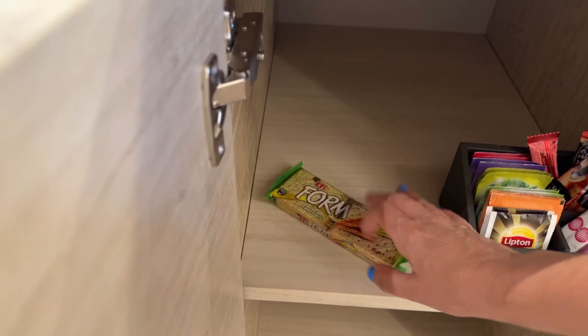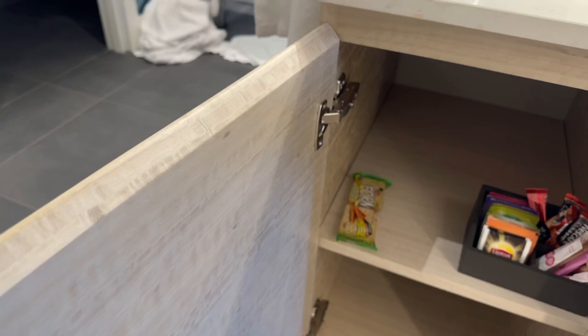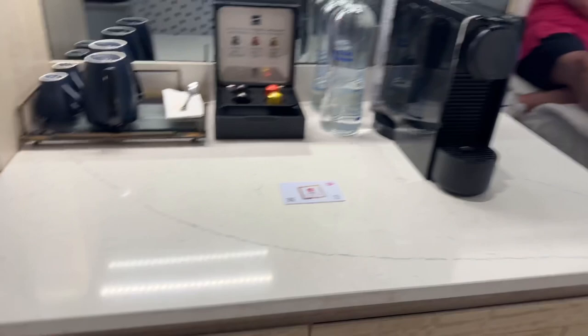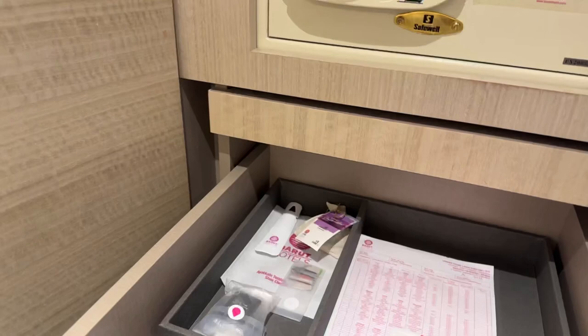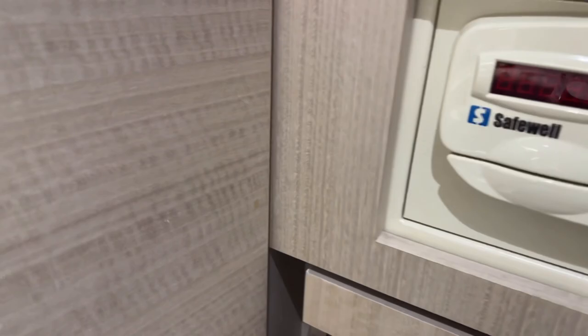We haven't used that, that's been here, but you did on day 1. You've seen that I had a pack of nuts and also a packet of crisps, and that hasn't been replenished. What else? So, this is in one of the drawers. This is where your bag is, your free bag, which they give you. And there's a little 7 set safe. These are the knickers from the spa, which are hilarious. I'm just going to have to take them out because they're funny.